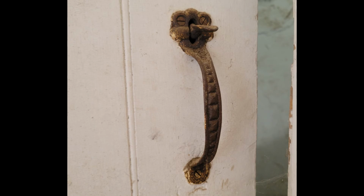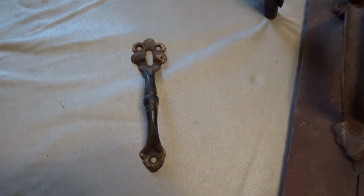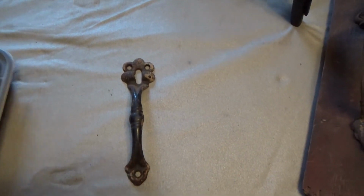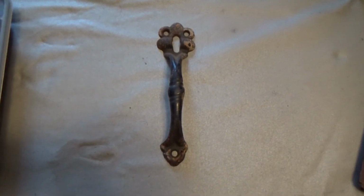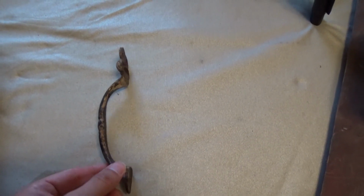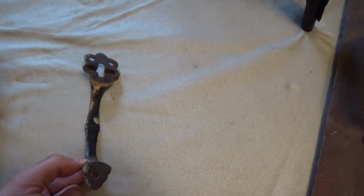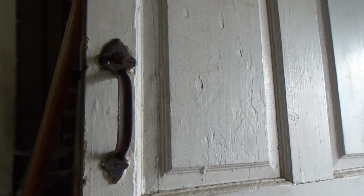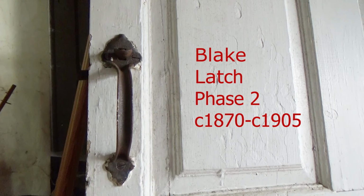During the first phase of the Blake latch, some manufacturers added decoration to the handle, as you see here. The Blake brothers tried various means of improving the upper cusp. This Blake latch from circa 1860 has an enlarged upper cusp as well as a thicker area of iron around where the thumb piece would have gone. Around 1870, the upper cusp was enlarged again.